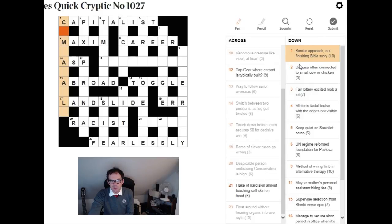Similar approach, not finishing Bible story. So again, the only difficult part here is to cut the clue in the right place. Here we need to cut it after the word similar. So we're looking for a word which means similar. Then we're looking for a short word which means approach, which is not going to finish, followed by a Bible story.